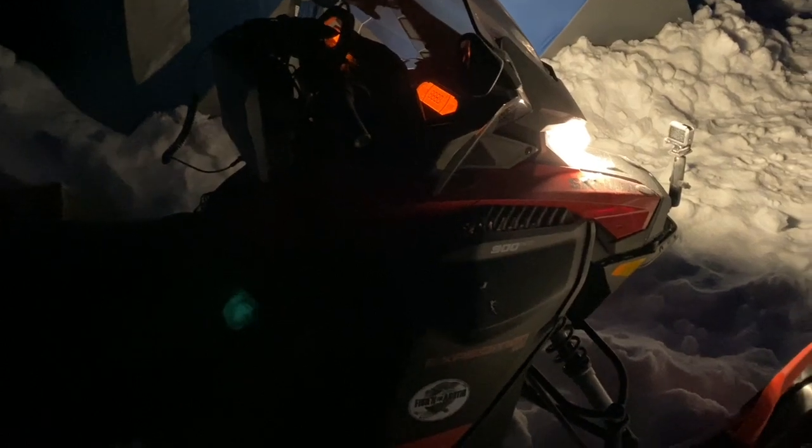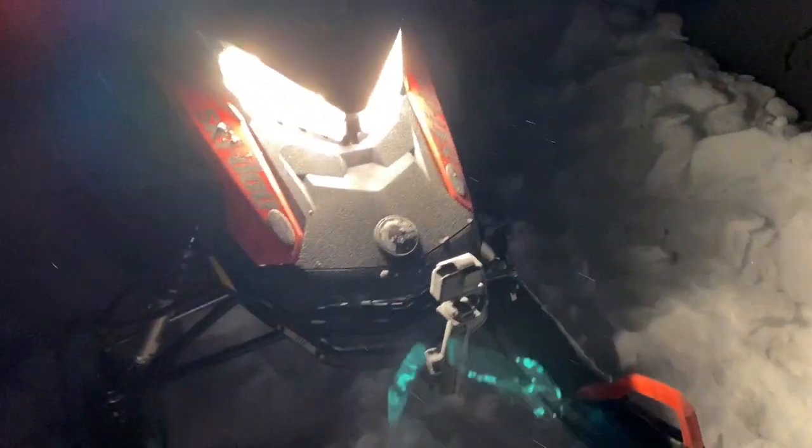Woo! That's the trick. Don't hammer on your starter too long. You'll overheat it. Give it a second. Sort itself out. Boom.